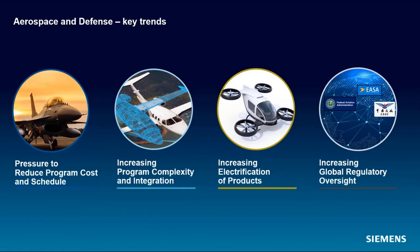And finally, there's an increasing global regulatory oversight. Major efforts over the last decade to delegate authority to OEMs has been progressing, but not at the pace desired by the industry. Recent high-profile events have not only raised public attention to product safety, but have also caused regulatory agencies to increase direct involvement in certification activities.